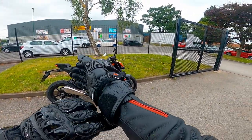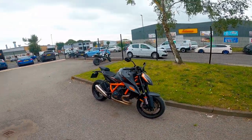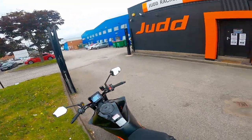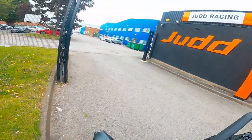This I'm really looking forward to. So we've got the KTM Superduke R 1290 V-twin for a bit of a blast today. Oh my god, I've been so looking forward to this.